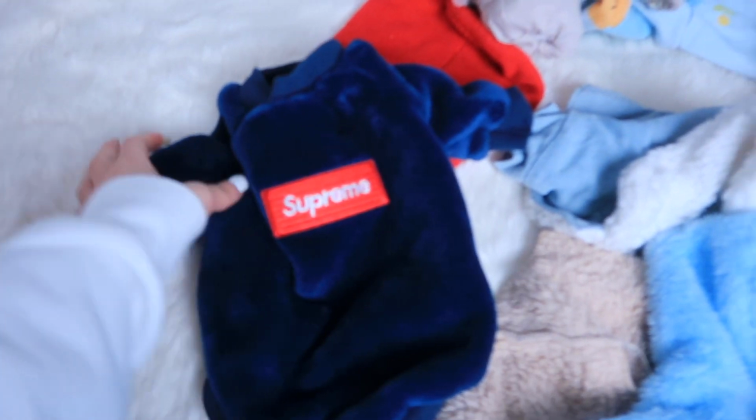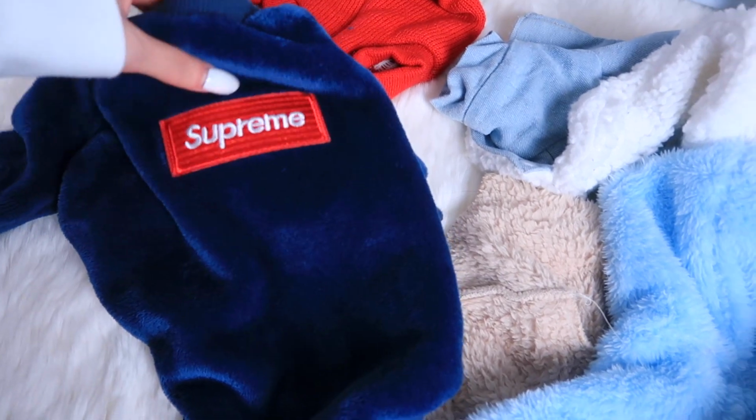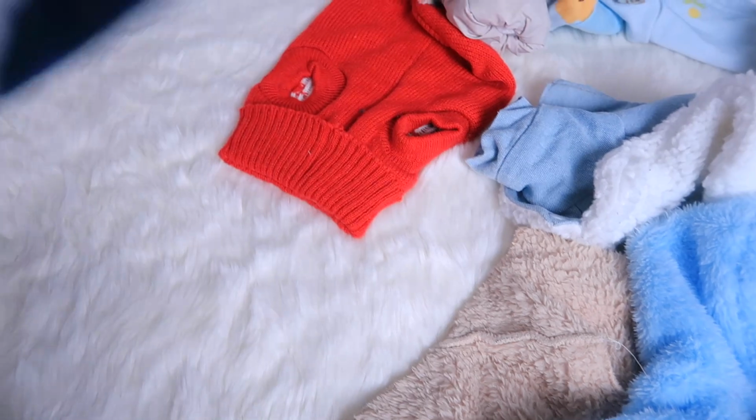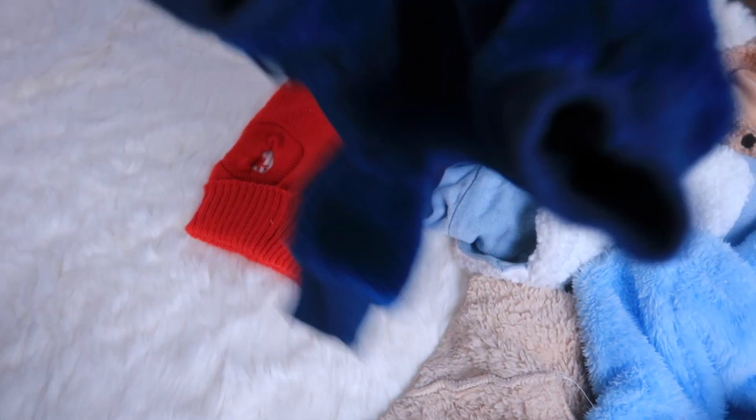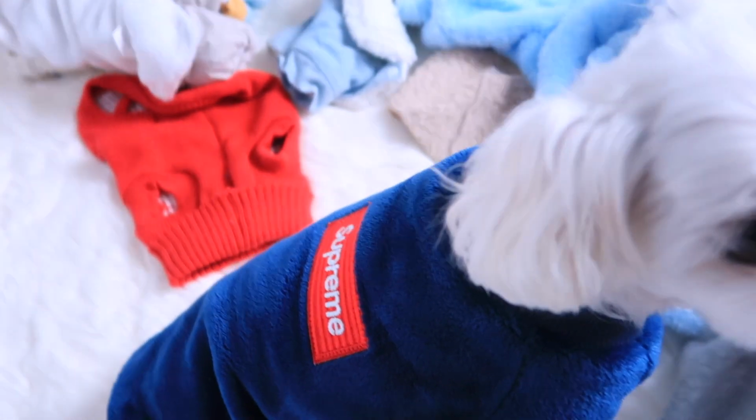Alright, so this one is actually my favorite one. It's a blue fluffy Supreme sweater. It's super soft. This is actually kind of small on him, but it still fits. It's just a little bit tight on his tummy, but we're gonna try this on now. So this is what it looks like.